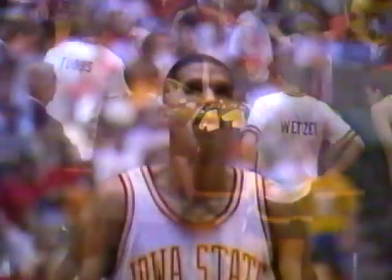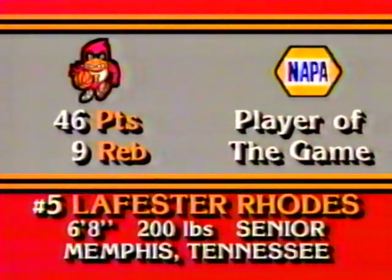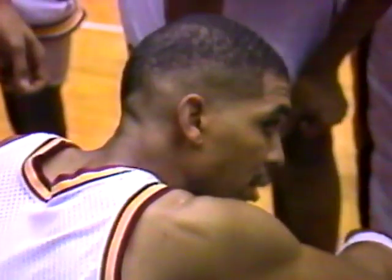Now, our Cyclone player of the game, without question, is Lafester Rhodes. And your Napa Auto Parts stores in Iowa and the Cyclone Television Network will donate $100 to a scholarship fund that at the end of the year will be awarded to a Cyclone athlete who wishes to pursue a postgraduate education. 46 points, 9 rebounds, one shy of the Hilton Coliseum record, but he's still got 44 seconds, and he may break that. Well, Iowa State has one timeout.